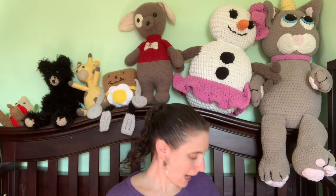So that's another one. How often I work on this is a factor, so that one might take a little longer, probably late next week, because it's got a lot of detail, and I'm almost done the sloth, so I'm trying to get that one done first. So there's that, and the mitten pattern.